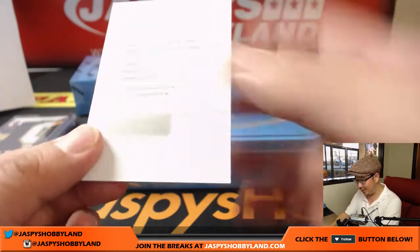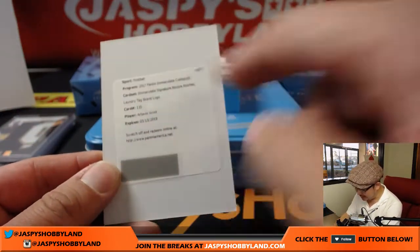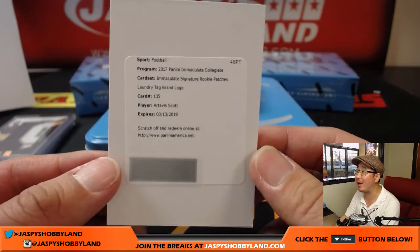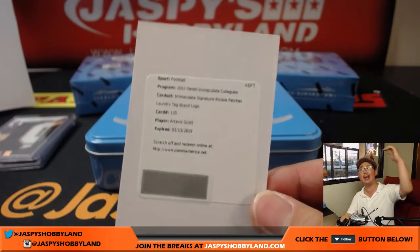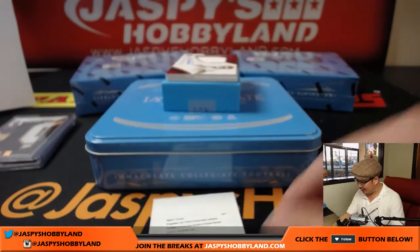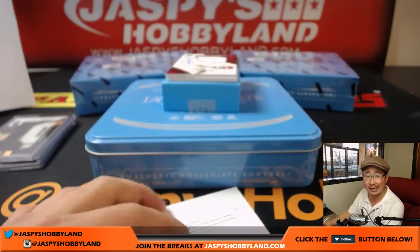John with the redemption, Artavis Scott. Wow. Immaculate Signature Rookie Patches Laundry Tag Brand Logo. I'm sure that's a train whistle. John, all aboard the Big Hit Express again. Woo woo! Can't stop with these train whistles. We got to do another case of this tonight. This stuff is hot.